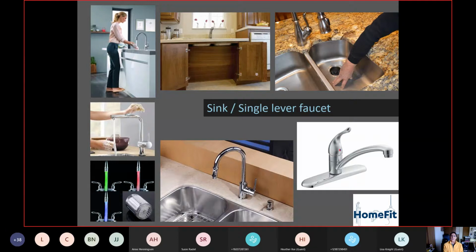Now, as far as the faucet is concerned, as you can see in the lower right photo is a typical faucet that we see quite often, and you just want to eliminate the separate hot and cold faucet for the lever handle, which makes it easier as we get older with arthritis and what have you. It just becomes easier to adjust the water from hot to cold.